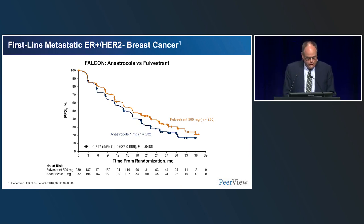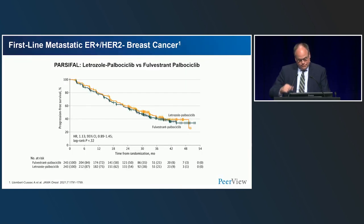They were published now almost 8 years ago in the Lancet, comparing anastrozole versus fulvestrant in the first-line treatment of metastatic ER-positive, HER2-negative breast cancer. And as you recall, fulvestrant did improve progression-free survival compared to anastrozole. But as you may have heard, actually I think it was a year ago here, the final overall survival between the two arms was not statistically significant.